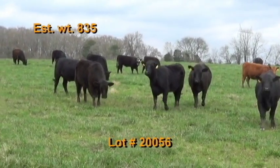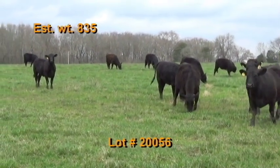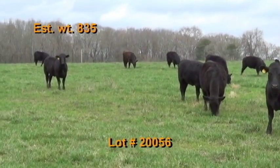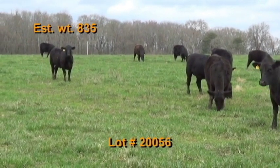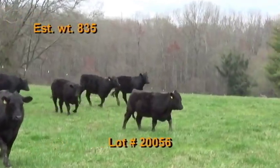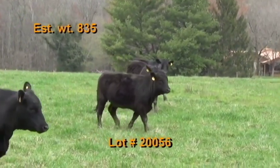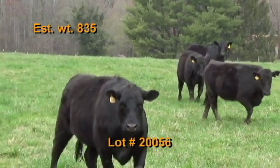Our next lot is a consignment from Mr. Evan Willis over in Hillsborough, Tennessee. We have 44 of these nice heifers, estimated to weigh 835 pounds. The weight range will be 7 1/4 to 9 1/4. They graded 90% ones, 10% twos. Flesh score 5 with a few sixes. There's 41 blacks, 1 red, 2 Charolais crosses.